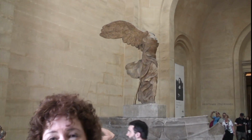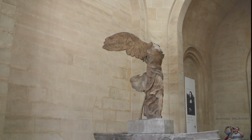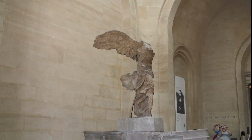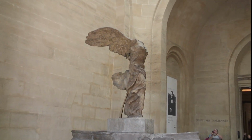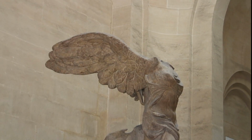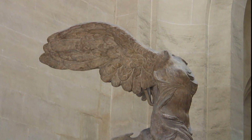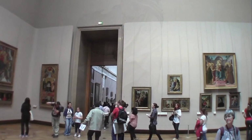This is one of the most famous art objects in all of the world. It is Nike of Samothrace. Samothrace is the place in Greece where this was found. Nike, it's also called the Winged Victory. It is the depiction of an angel, and you can just imagine how amazing it was with the arms and the head still attached.